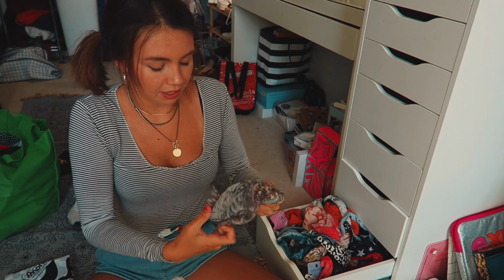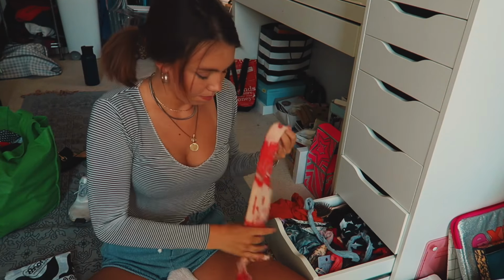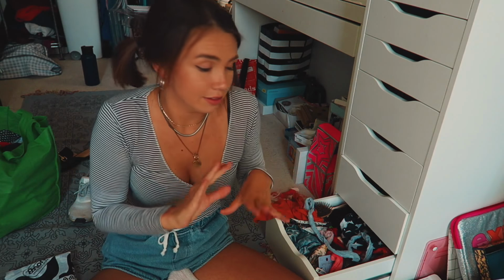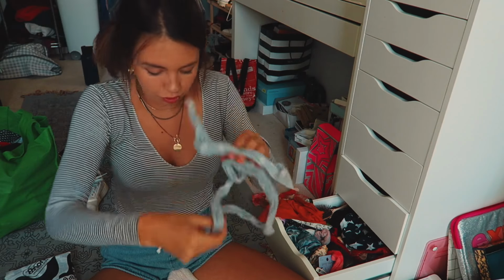This headband, definitely yes. This one's from DSW. I don't know if you guys care where my hair stuff's from, but maybe. I'm trying to narrow it down, so I'll go back to that one. This one's a definite yes because it takes up literally no room and it's so cute to wear in your hair.